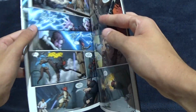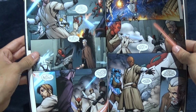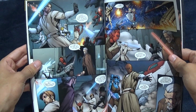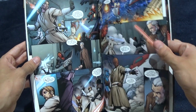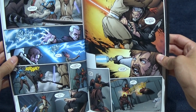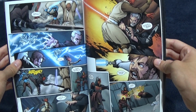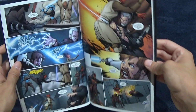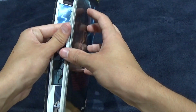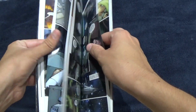But yeah, we also see Kenobi and Mace and Aayla Secura and one of the Tiplee sisters involved, fighting Maul. But one of them gets killed by Count Dooku. But no, this is a very, very cool comic.